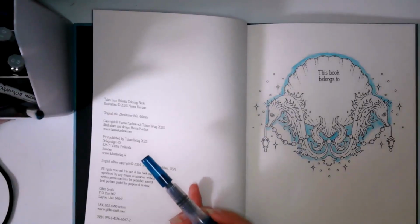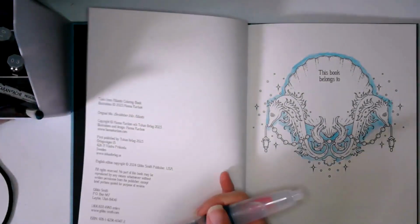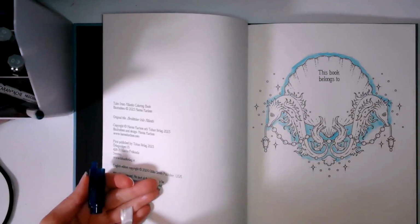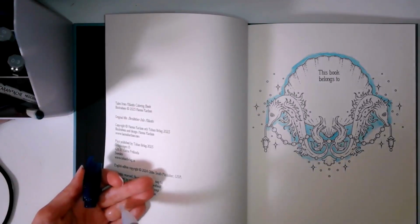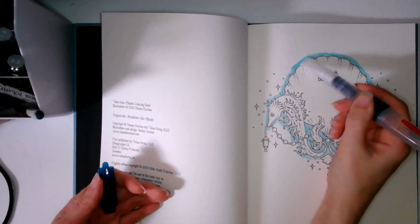Okay, so let me just see. I'm looking for one of these that actually has water in. Here we go. Let's try this one. So this is going to be the wider water brush, which means I might end up being a bit generous with the water because of this brush, but let's see.